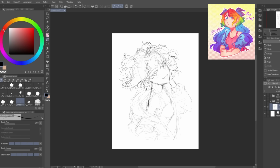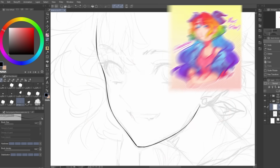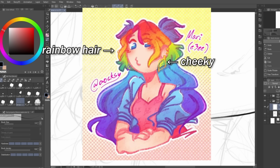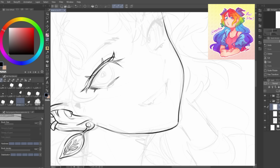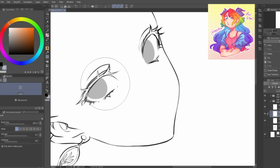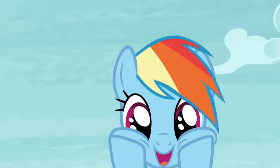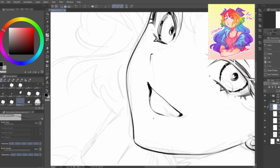According to her description, she works as a live streamer and blogger and has a bubbly and fun personality. I really loved her rainbow hair and cheeky expression, and I felt like her fun personality really shined through in this design. In fact, this character reminded me of another character I love, which is Rainbow Dash from My Little Pony. Oh my gosh! So I took inspiration from Rainbow Dash's personality and charm for this drawing.